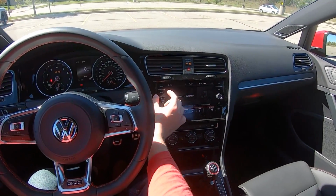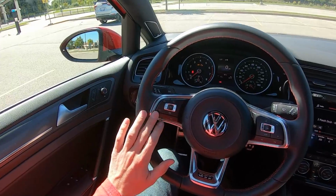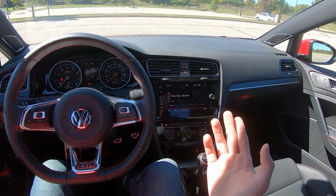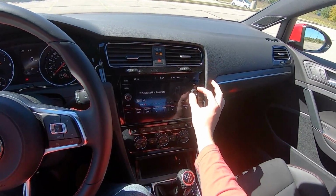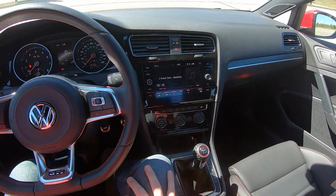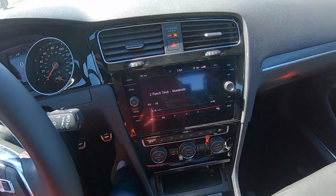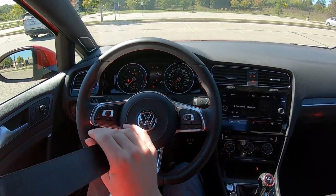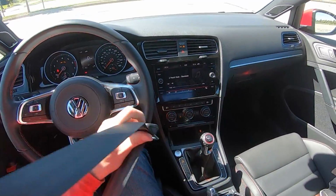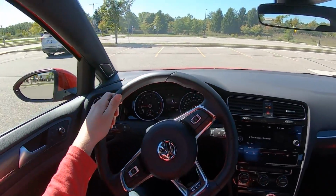For audio controls, you've got a nice volume knob here with good detents, easy to use. You've also got volume buttons on the steering wheel here. For track selection, you've got this knob that you can rotate back and forth to change tracks, as well as the touch screen. And you've got track back and forth on the steering wheel there. All right, let's start the car up and get on the road. It's nice that you can start it up without the audio dipping out.